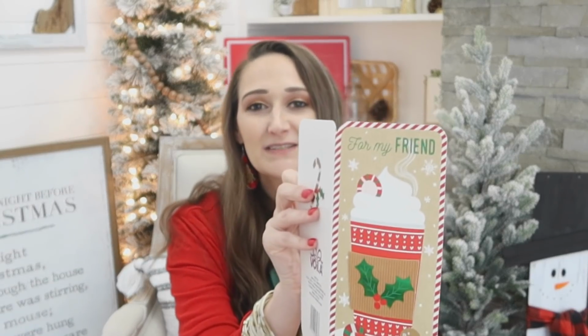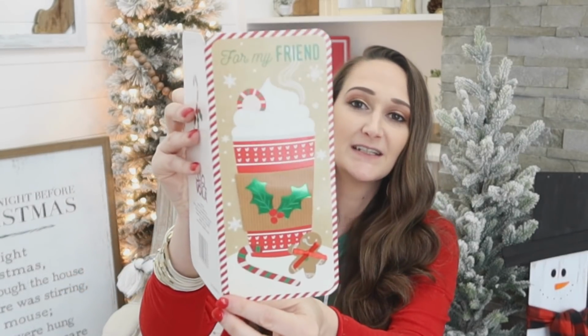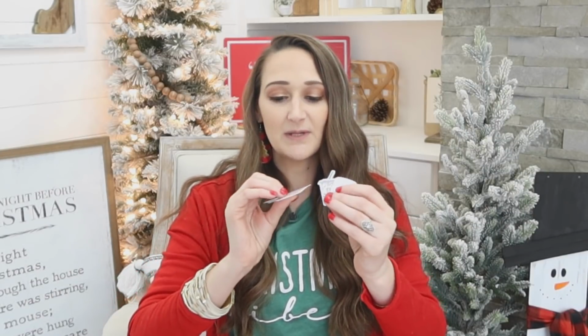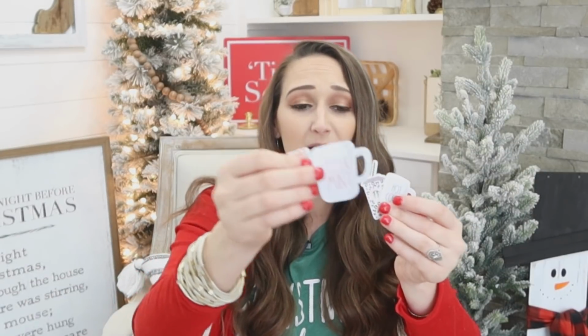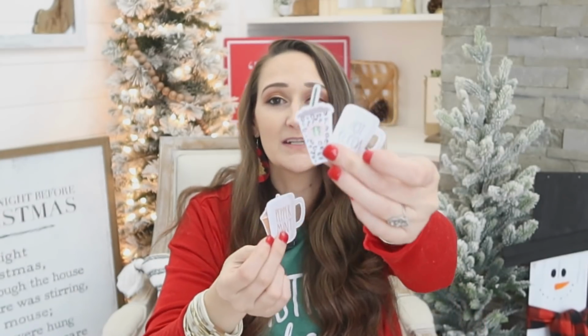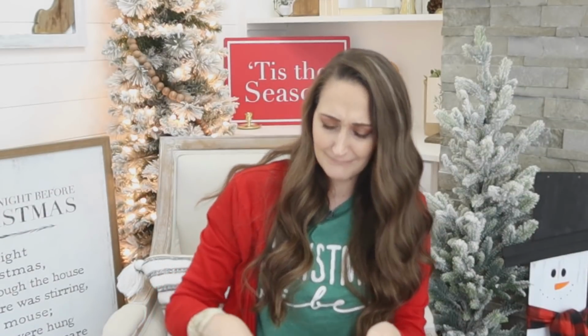Aww! First of all, I'm pretty sure this is a Dollar Tree card. It says, "For my friend." And oh my gosh. She put her own random act of kindness in here. She sent a Starbucks gift card, and I've told her before that I love her little stickers that she makes. Oh my gosh, she's got some Ray Dunn mugs and some little Starbucks cappuccinos, hot chocolate. Oh my gosh, these are so cute. Thank you, Whitney. I didn't have to do that.